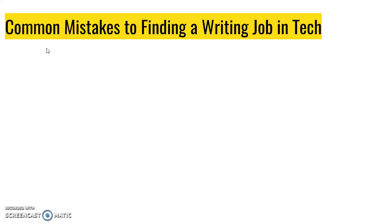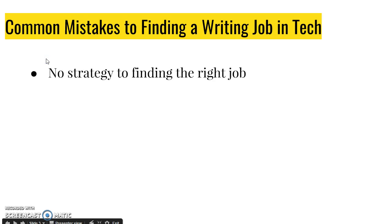So first of all, I want to talk about some of the very common mistakes that a lot of people make when they are applying for writing jobs in tech. Most people have no strategy. I think a lot of people use the old school way of doing things. They tend to go to websites, see who the top tech giants are, and then try to apply that way, or maybe try to connect with a friend who works at the company in hopes that the friend puts in a referral. So a lot of these old school strategies people tend to use, which I don't think is as efficient and effective as the formula that I'm going to share with you throughout this course.